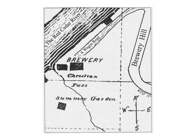This is the other brewery in Menominee. Helpful hint for researchers if you are trying to locate a brewery: look for things named like Brewery Hill and Brewery Creek, quite handy. In this case, the Christian Fuss Brewery was right along the Red Cedar River, where a little creek empties in.